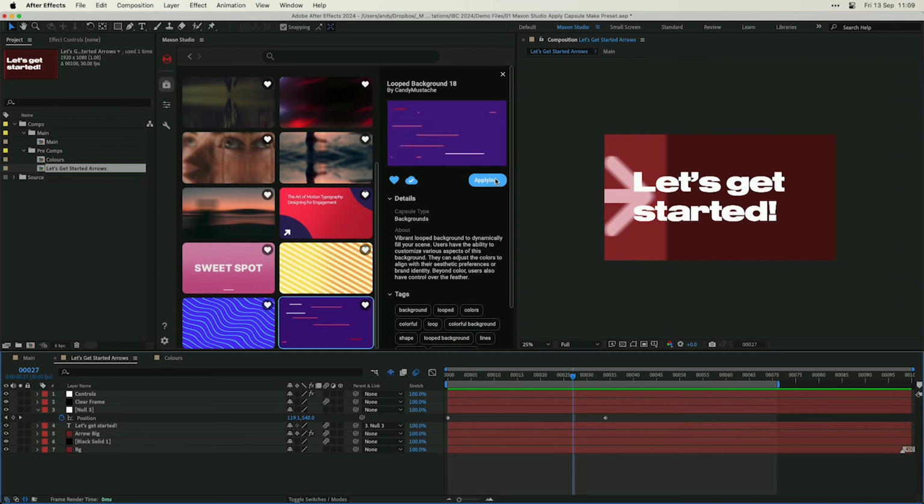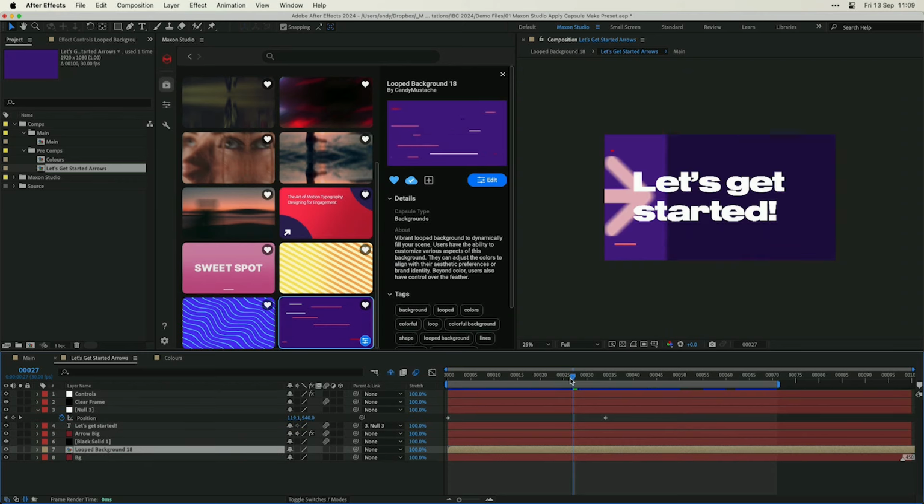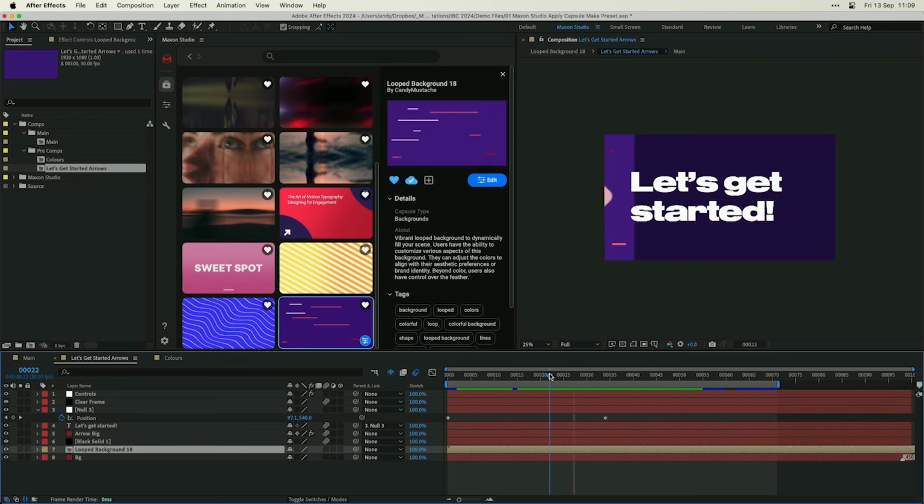So I will apply that, and it's just going to add it to my current composition that I had selected. And another thing to note is if this was HD, it would be an HD comp. If it was 4K, it would adapt itself to 4K. So really, really flexible. So what I can do now is just bring this down here, right? And this is OK, but it suddenly doesn't fit the color scheme. So what are we going to do to change that?